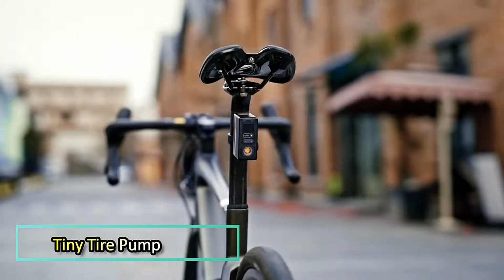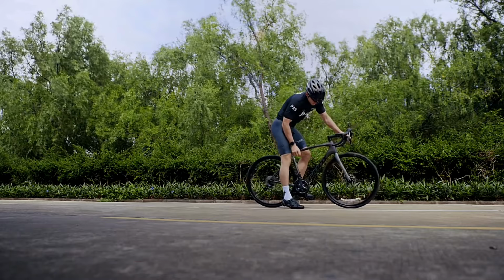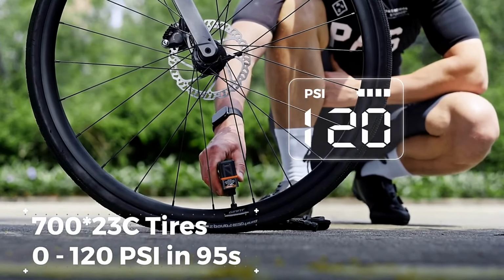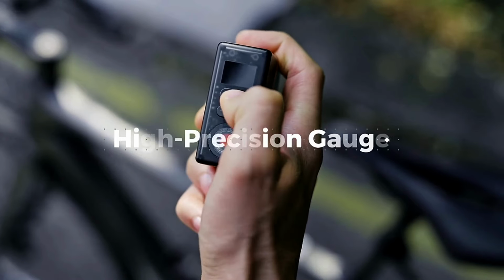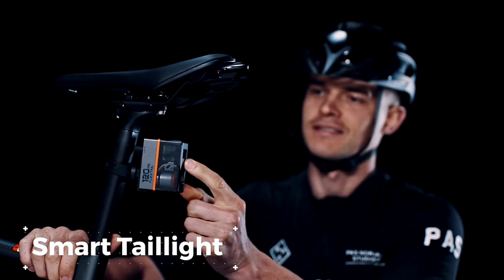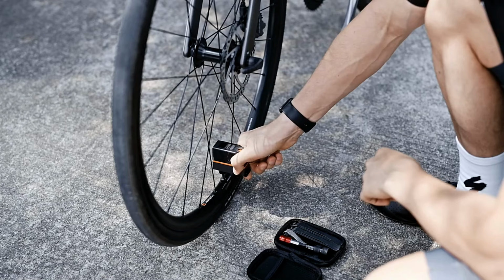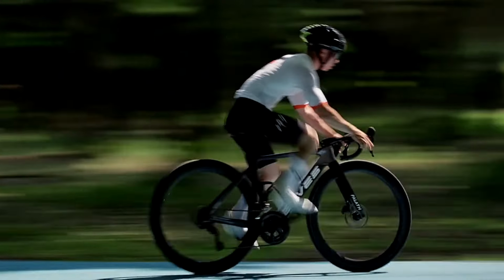Tiny tire pump. Weighing just 130 grams, lighter than a phone, the tiny tire pump packs a serious punch. It can inflate tires up to nearly 7 bar, around 100 pounds per square inch, and it features a built-in display to show real-time pressure. A bright integrated light with 3 modes adds extra safety and visibility. 1 full charge is enough to inflate 2 wheels, making it perfect for on-the-go cyclists. Available for $64.